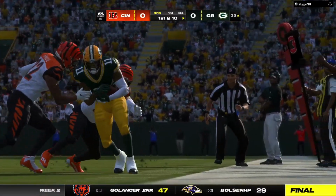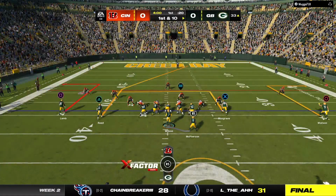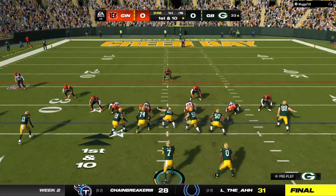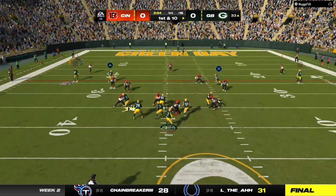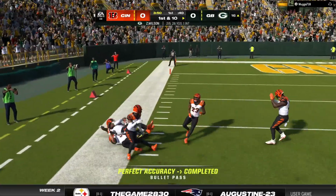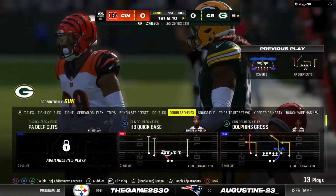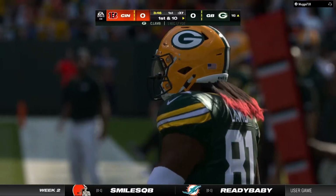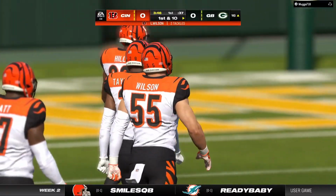First and 10 at the 33-yard line. So they'll come up 1st and 10 now from the 33. Off the play fake. Here's Wilson. On the out route, it's Lamb with a grab. And inside the 20 before he's brought down. 17 yards on the play there as the Packers have the first down as well.